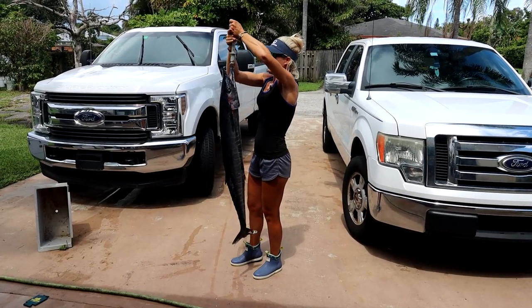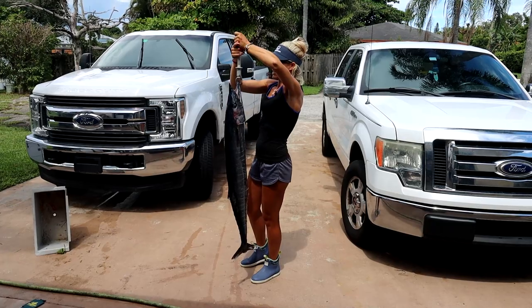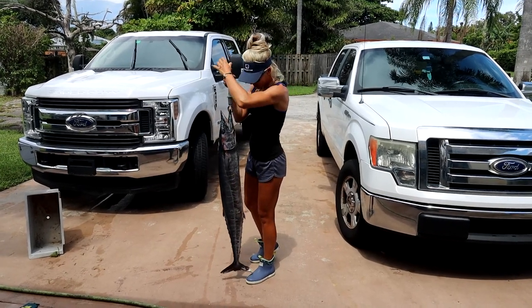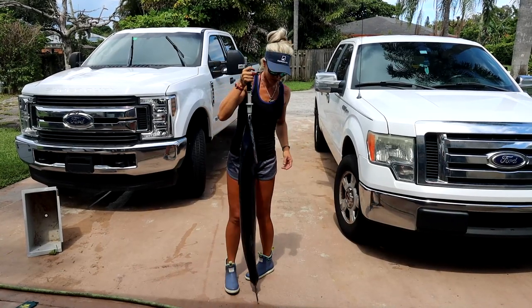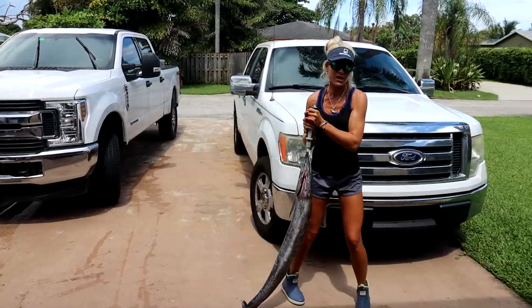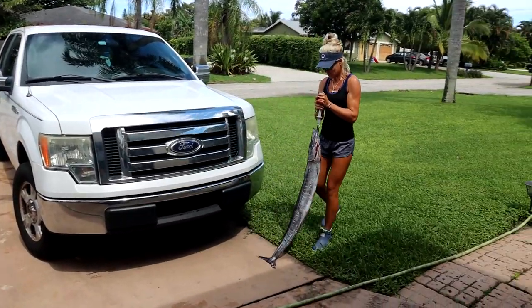Ugh. Got fish guts on me. Looks like he's right at 25 pounds, which is, once again, a nice fish for this area. So let's go ahead and drag him over to the fillet table and get this bad boy cleaned up.